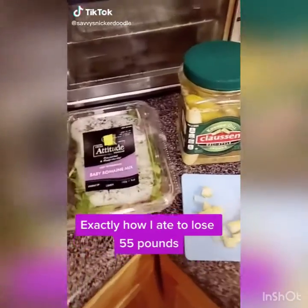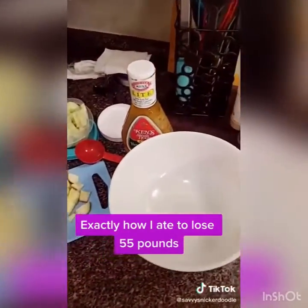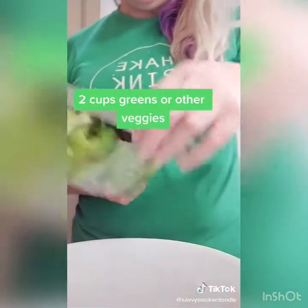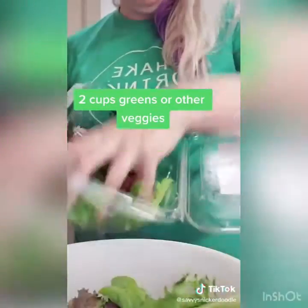Today, I'm going to show you how I ate to lose 55 pounds in 4.5 months and how I did it. Salads are an easy lunch for me, and I can have 2 cups of greens at every meal.